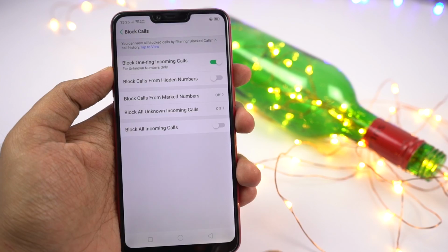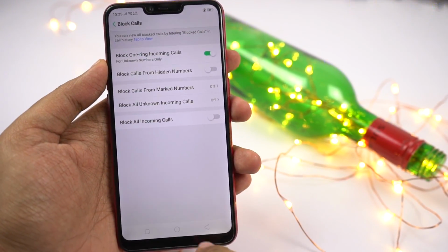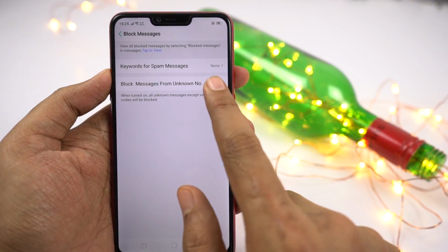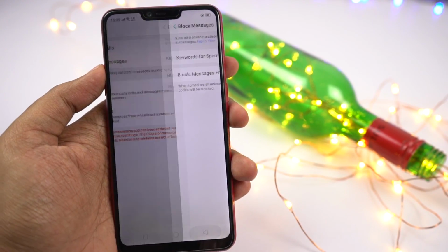Next we have anti-harassment. Now just like the name says, it's a feature to block calls and messages. You can also block hidden numbers, unknown numbers, and calls from marked numbers. In the same way, we can also block messages from unknown numbers and messages with spam words. Unlike your regular call block features, it is definitely a very unique feature. Anyway, going on next, we have navigation gestures.